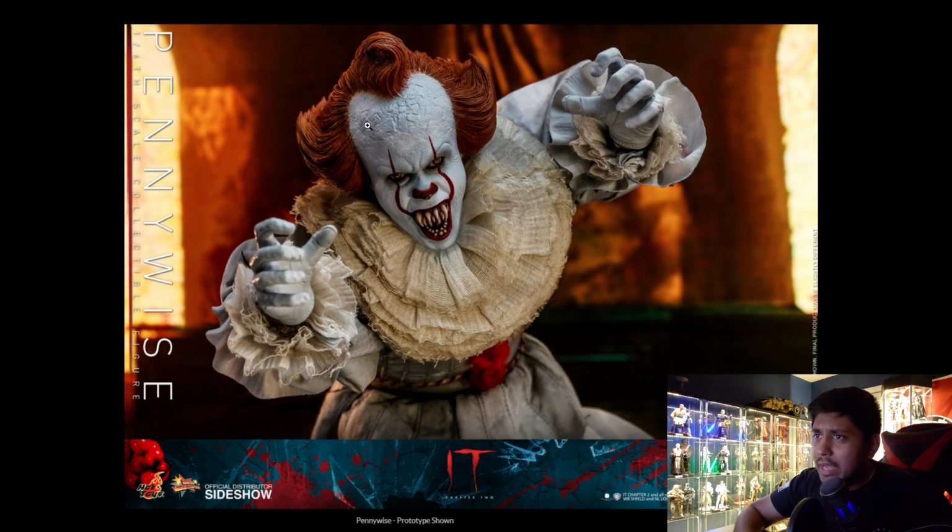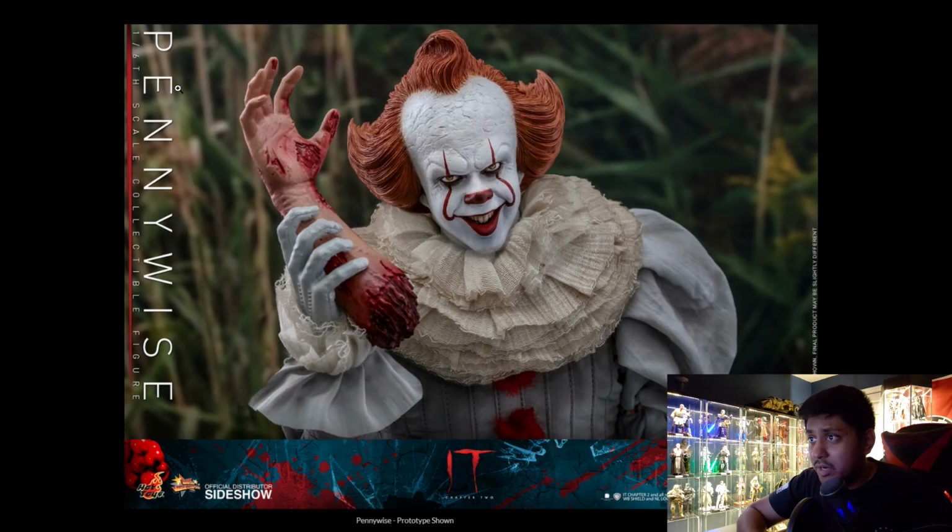Well, let's go over. How many pictures are in this? So we got two more pictures. They're just reaching for the camera. It looks awesome. If this is the prototype that actually releases into the product release, there it is. That thing is freaky. That accessory right there creeps me out.